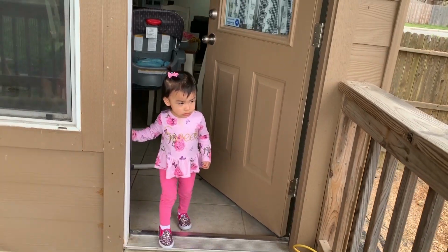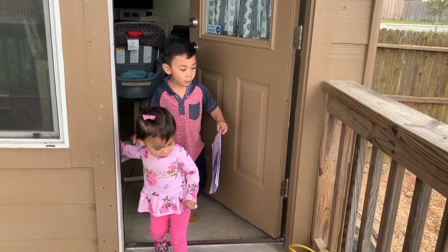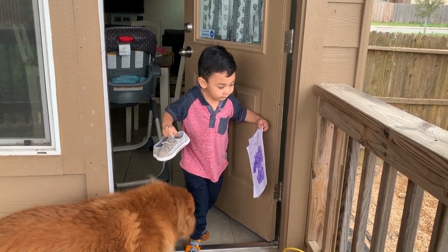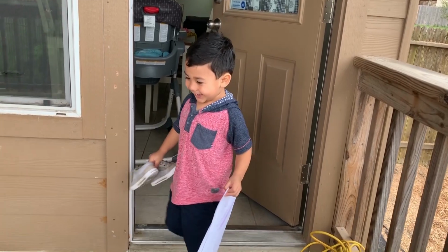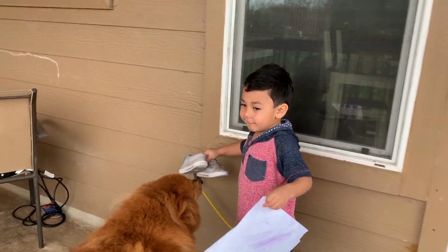Come look at the playground. What do you think? What do you think? You like it?